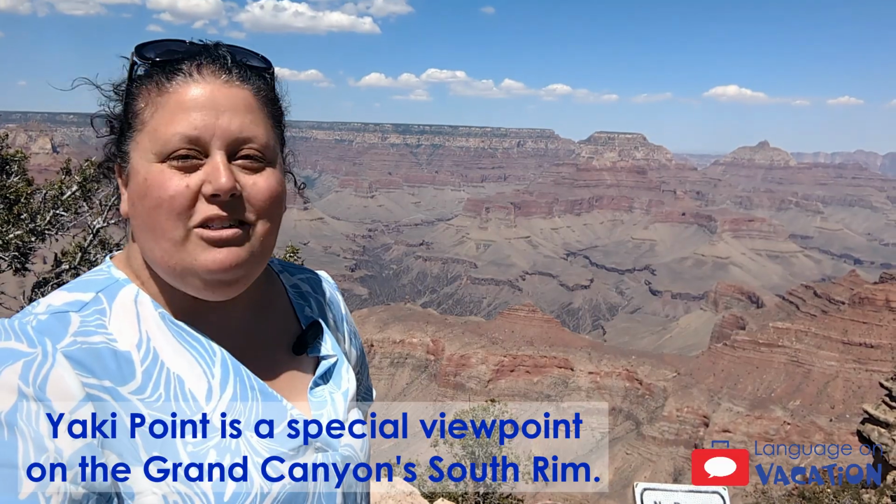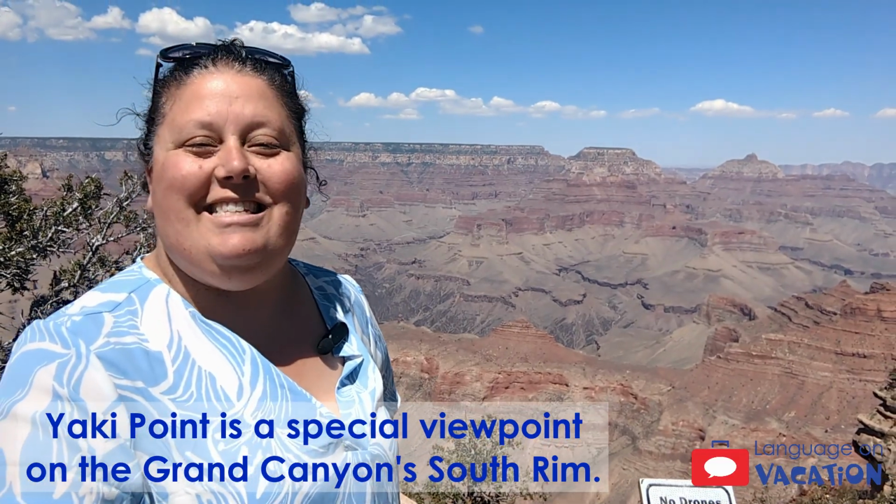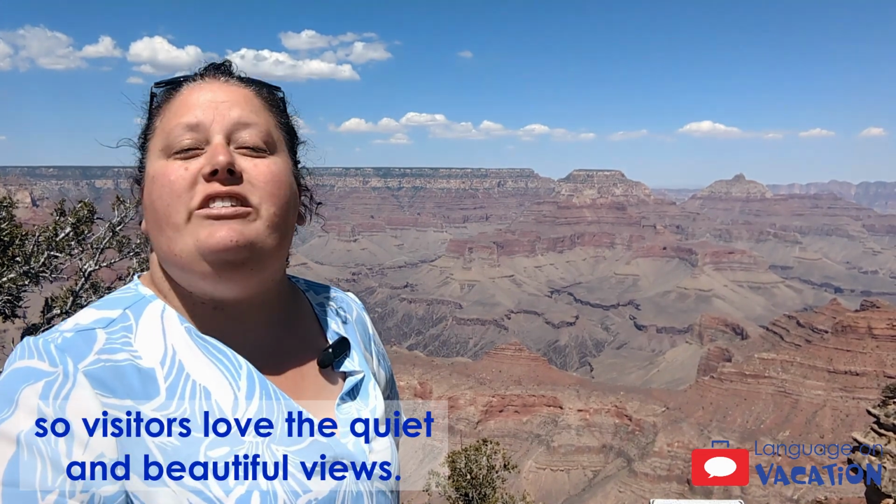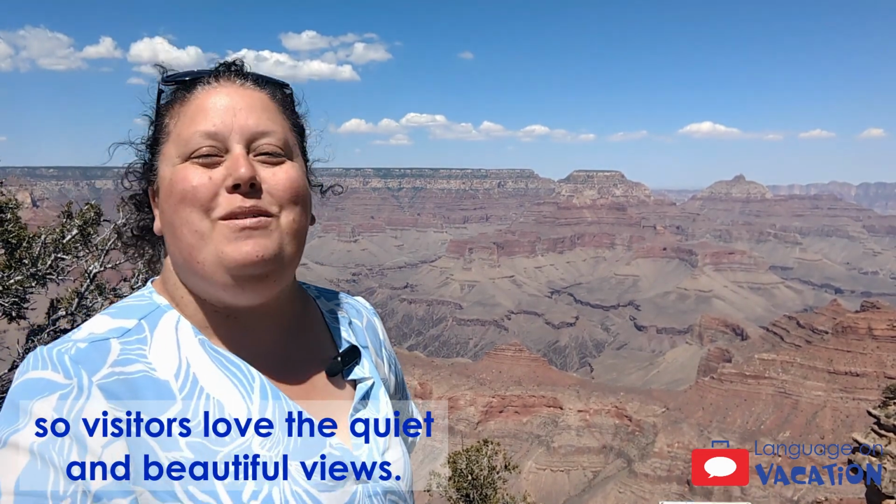Yaki Point is a special viewpoint on the Grand Canyon South Rim. It's not as crowded as other viewpoints, so visitors love the quiet and beautiful views.